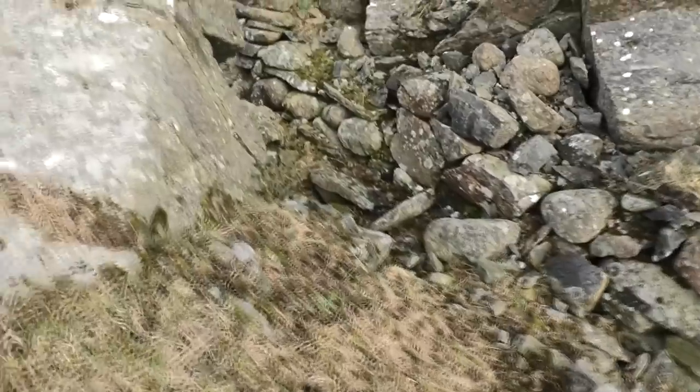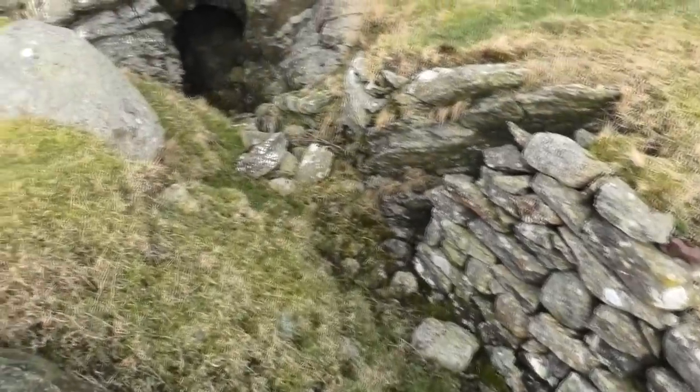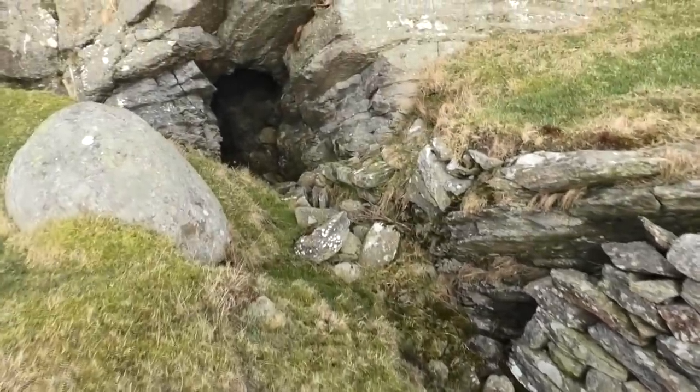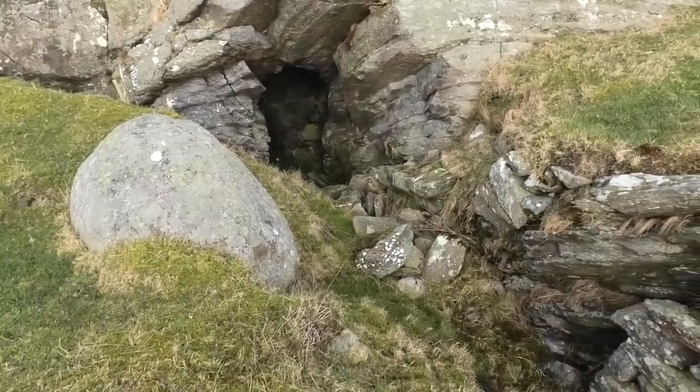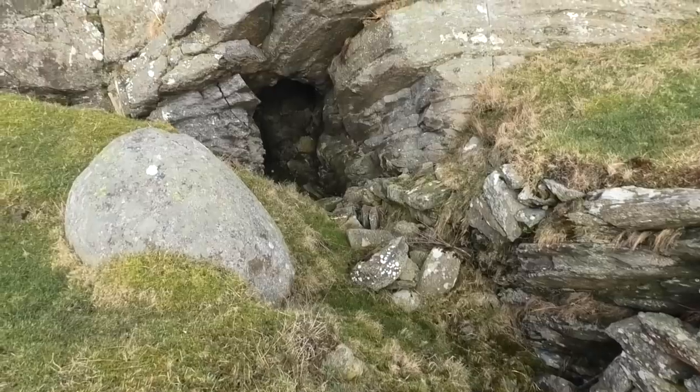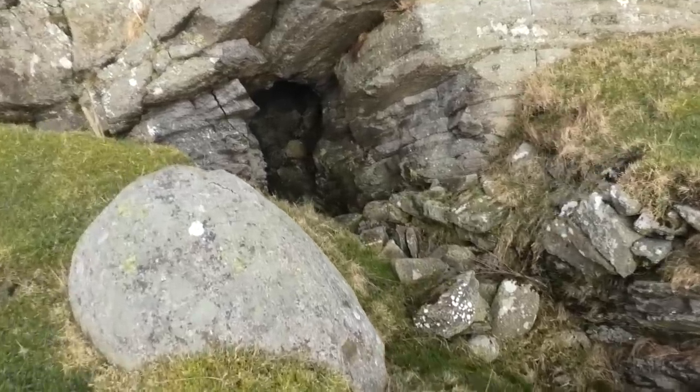And there is probably, oh my goodness, there is a cave. Are you freaking kidding me? There's actually a cave. And there is something else on the left-hand side. Wow, we have to go into that cave and figure out what that is all about. Yeah, I can see that. All right, we'll go into the cave first.